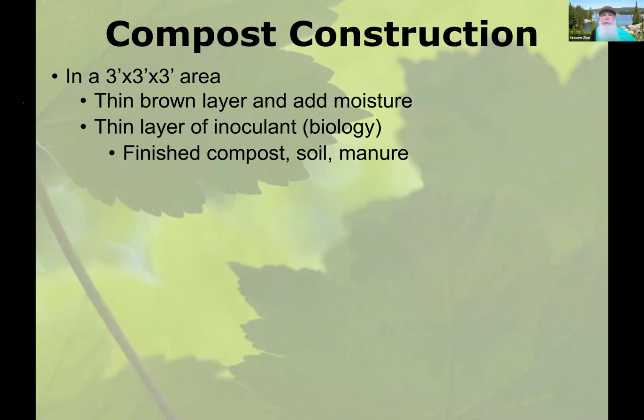Now, when you're building a compost pile, you want to try and have that finished compost pile at least 3 feet by 3 feet by 3 feet. And so that's the size area that you're shooting for. You want to start by putting down a thin layer of brown material on the ground, add some moisture. Then you put down a thin layer of inoculant, the soil biology, the finished compost, the soil, the manure.